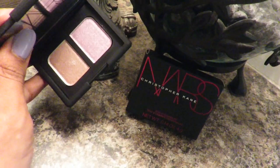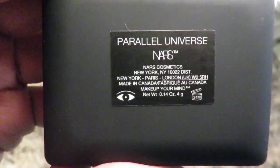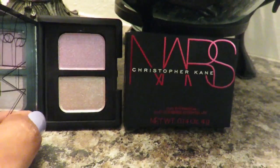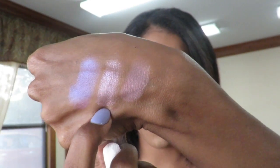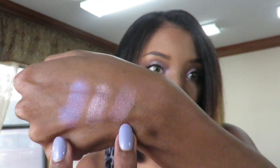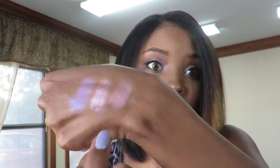First, I want to start off with the NARS Christopher Kane collection. I got the duo in Parallel Universe. I just thought this was really pretty. The purple one looks like Stars and Rockets, but with high glitterness in it. Well, I went and got Stars and Rockets, and this is Stars and Rockets, the one from the NARS Christopher Kane collection. And this one is Seedly Pearl. These two are the MAC shades, and it's more like this kind of mixed in with that, I would say. But it's like high glitterness, and it is gorgeous.